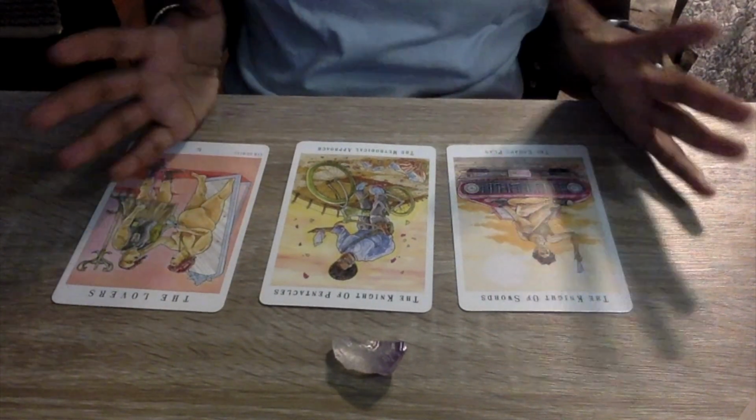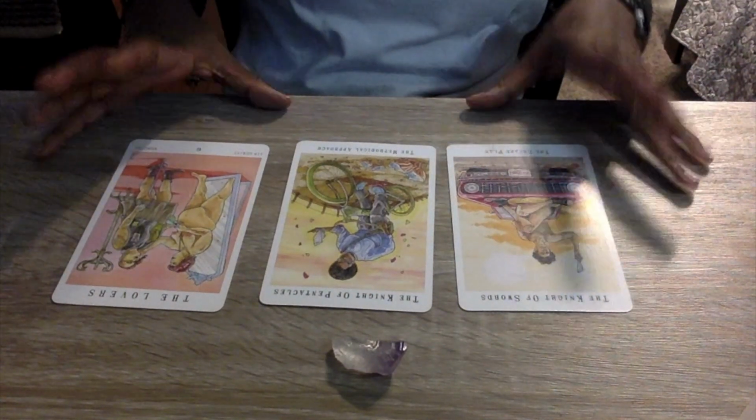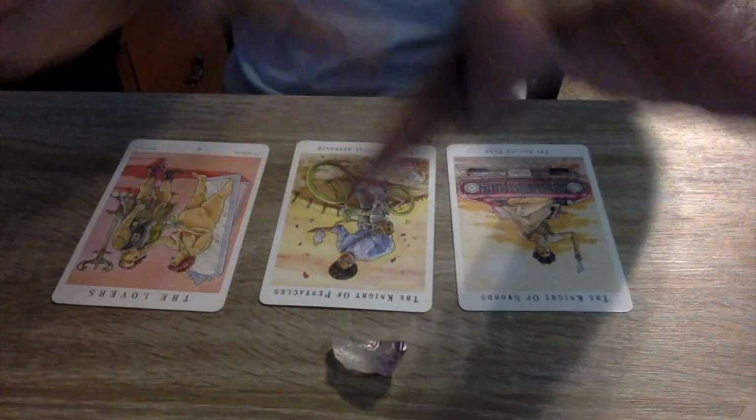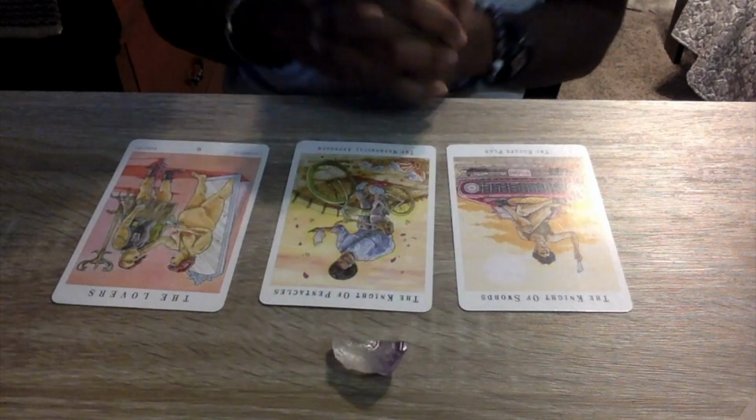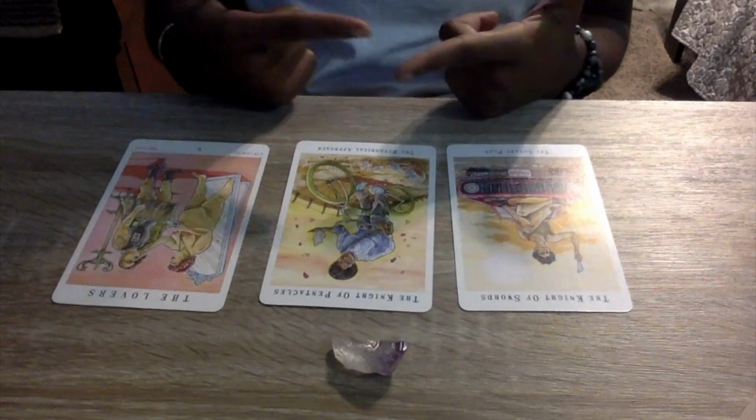Don't forget all of the rules and the guidelines and the boundaries and everything else that you have already set in place as you move through everything you're about to go through in the next few weeks, all right? So that was pile 1. Let's move on to pile 2.